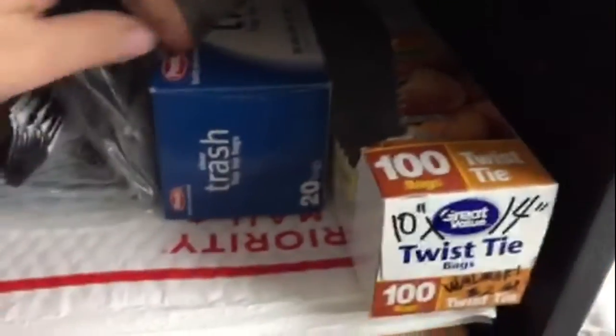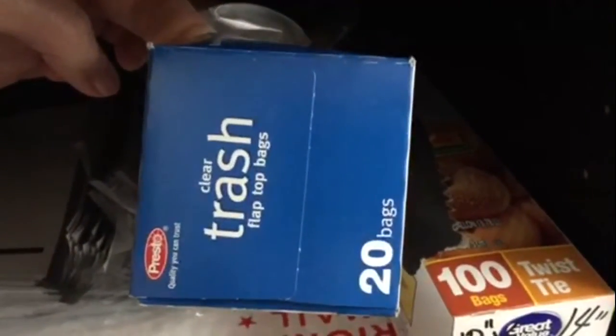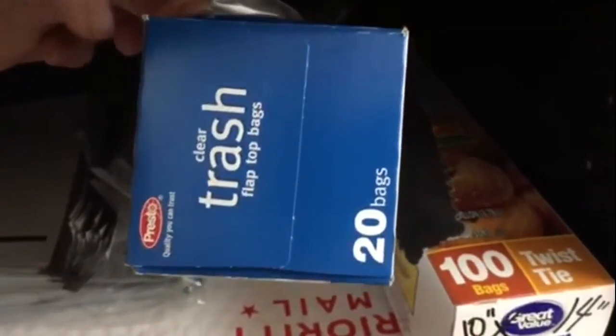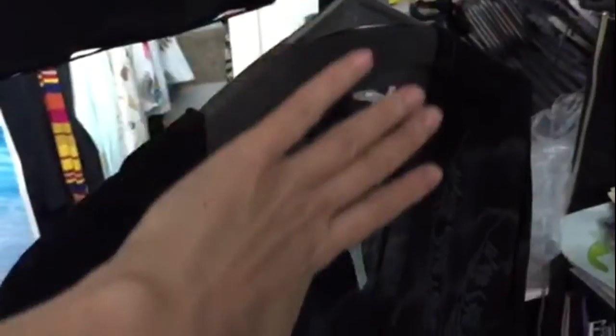That's a great deal. I also buy their clearish, slightly opaque, somewhat clear trash bags. The large trash bags, 20 count. And the reason I buy these is they're real large. What are they, 30 gallon? Yeah, 30 gallon. The reason I buy these is I turn them upside down and put them over jackets, like blazers and nice silk shirts or whatever, to keep them protected when I hang them up in my eBay storage room, which is downstairs.